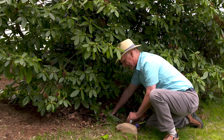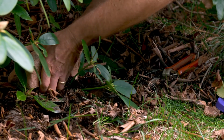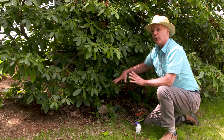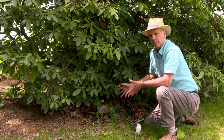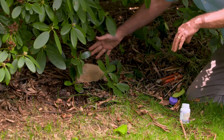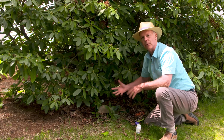Now, to ensure that it stays there, one of the things you might wanna do is get a rock or a brick, something heavy that you put right on top of it. That way it'll keep it nice and secure. It'll form roots probably in about 6 months, but that will be in the fall, so you're probably gonna wanna wait till next spring to actually remove this, cut this off from back here, and you'll have a new plant that you can just dig up with all these roots.